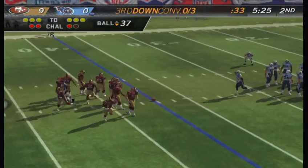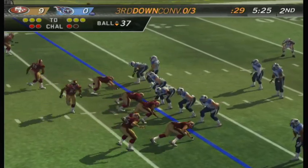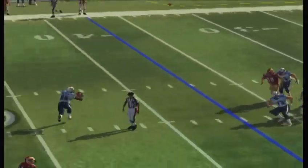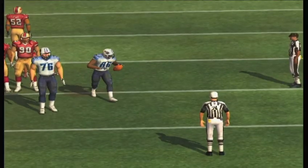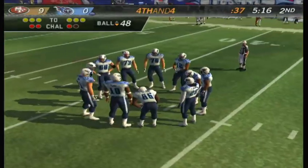Third and 15. Ball on the 37-yard line. Don't stop that motor. Young starts out of the shotgun. Gets rid of it, and he makes the grab. Lewis comes up to make the play at the 48-yard line. I don't know why you call a play that doesn't take your receiver past that first down marker.